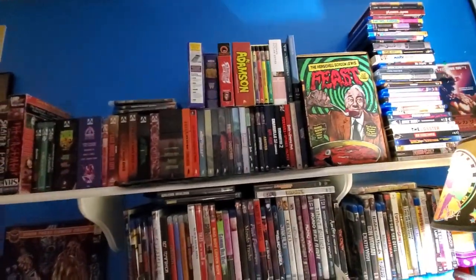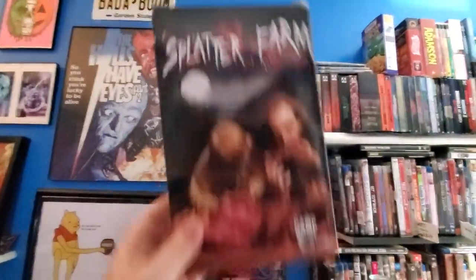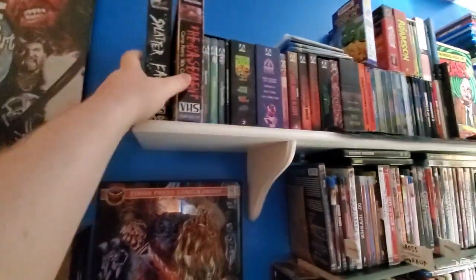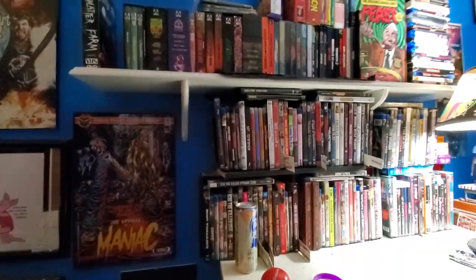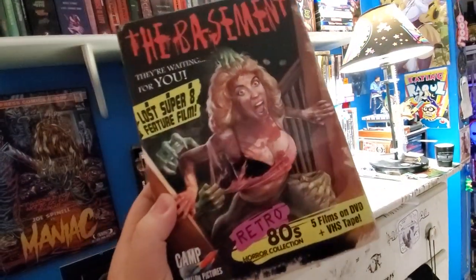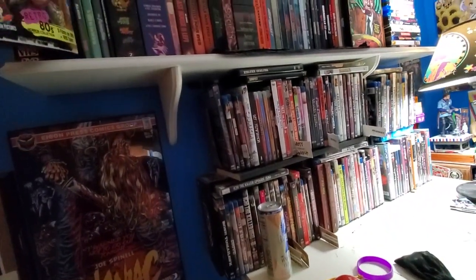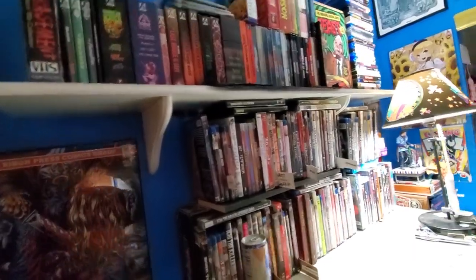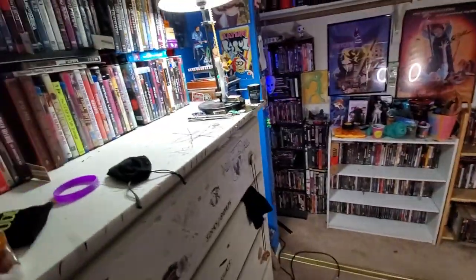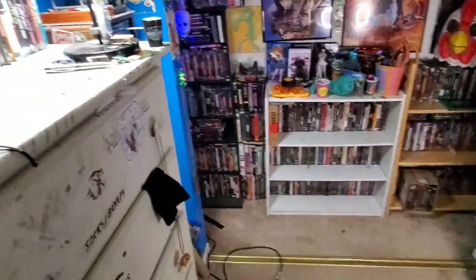All the way down at the end here, you have the big box of Splatter Farm, which is really great, a Polonia Brothers flick. You got the big box release of The Basement, which is really great. I kind of wish this came with a regular VHS slip inside of it, instead of it just being the box for the VHS itself. Because Splatter Farm came with the VHS, you can see it right there, right next to Evil Dead and Rocky Horror Picture Show and Nosferatu. It's right there, sealed.